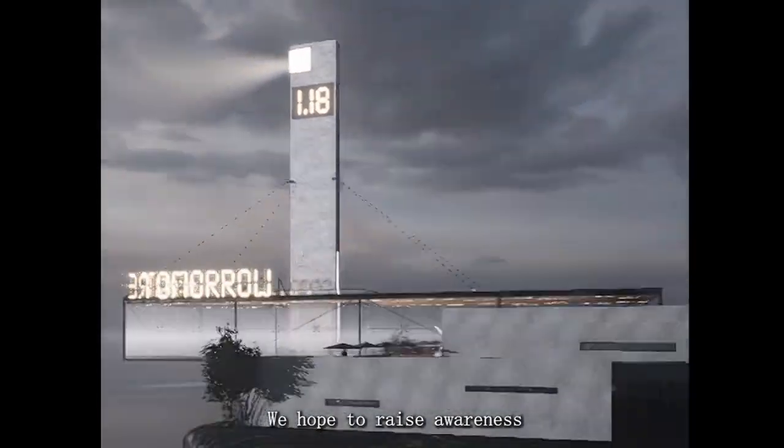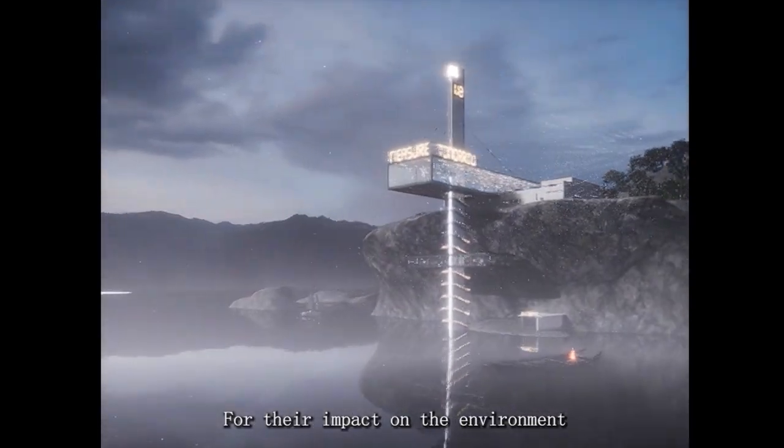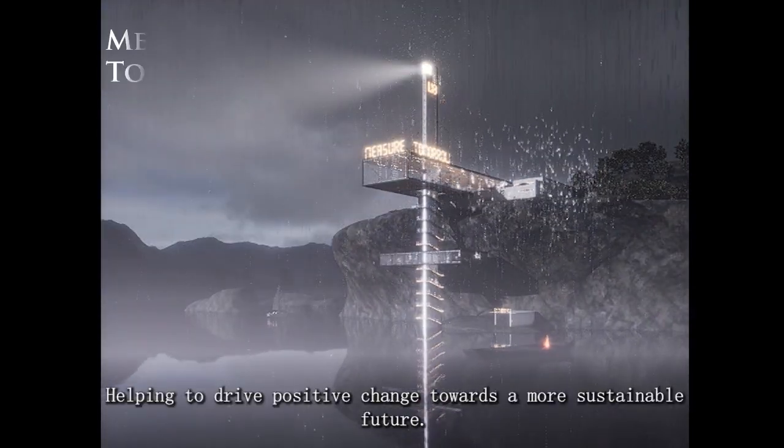By visually displaying thermometer data, we hope to raise awareness and encourage individuals to take more responsibility for their impact on the environment, helping to drive positive change towards a more sustainable future.